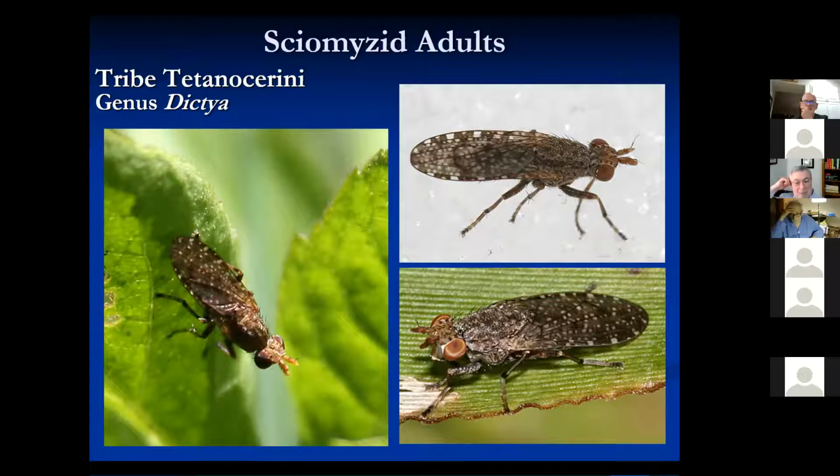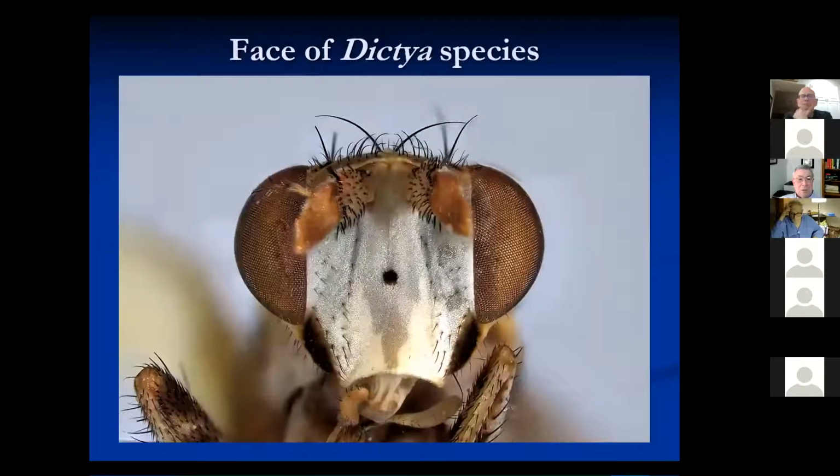So, the distribution of Dictya is interesting. All but one are found in the Western Hemisphere, and that one species that is not in the Western Hemisphere is the only species in the Palearctic. One of our species actually dribbles down into northern Colombia, but that's it. So it's kind of our genus. And in the field, you can instantly identify Dictya because every one of them has a flat white face with a black mark right in the center.